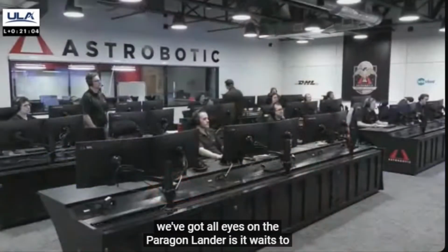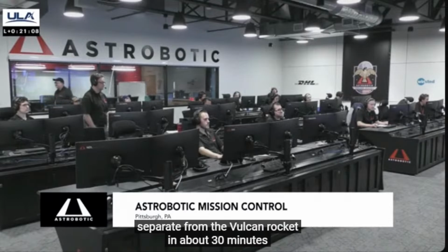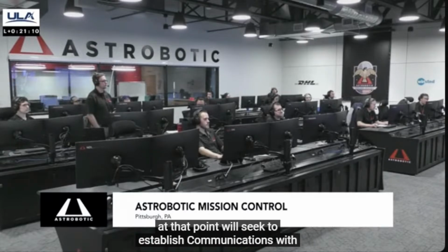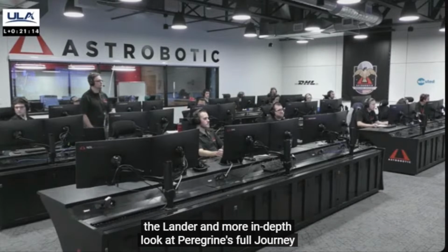We've got all eyes on the Peregrine lander as it waits to separate from the Vulcan rocket in about 30 minutes. At that point, we will seek to establish communications with the lander. And now we'll take a more in-depth look at Peregrine's full journey to the moon with an animation.